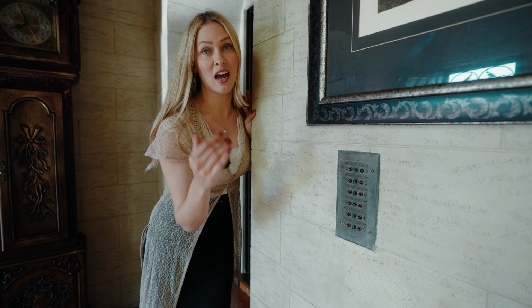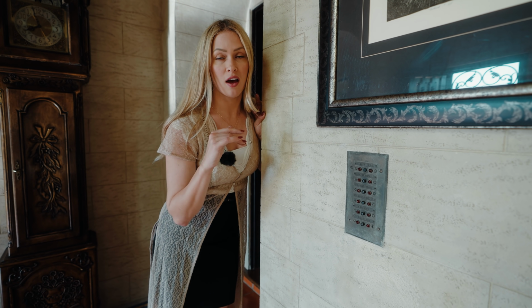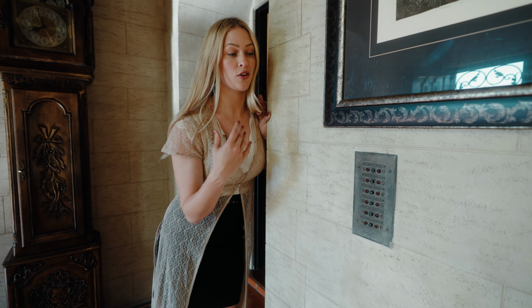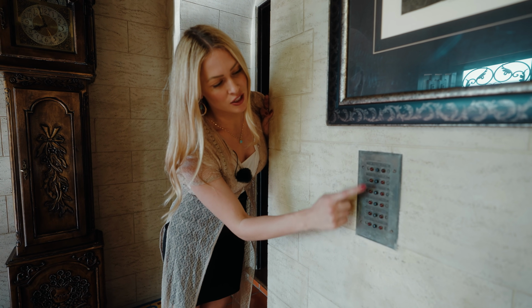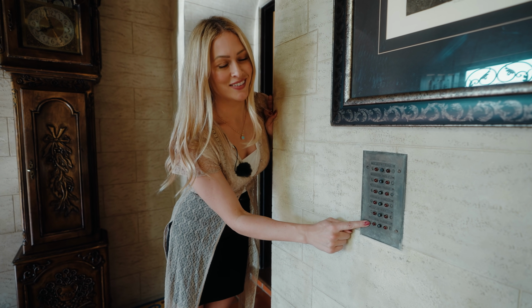So all the systems have been updated: HVAC, AC, heat, plumbing. So this is now technically a smart home. But this is a cool feature. You can control each individual room.